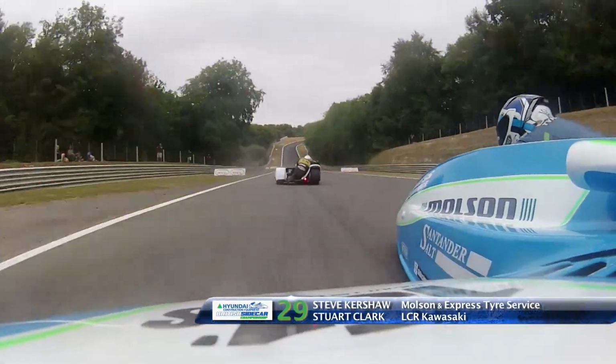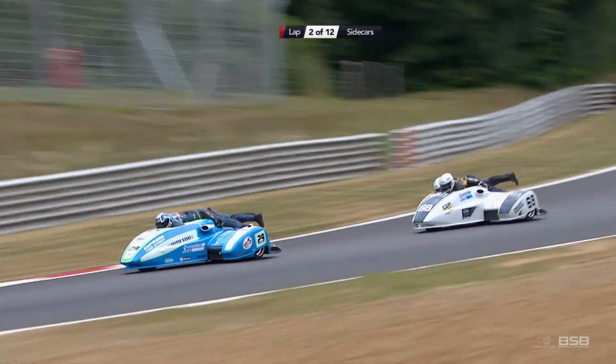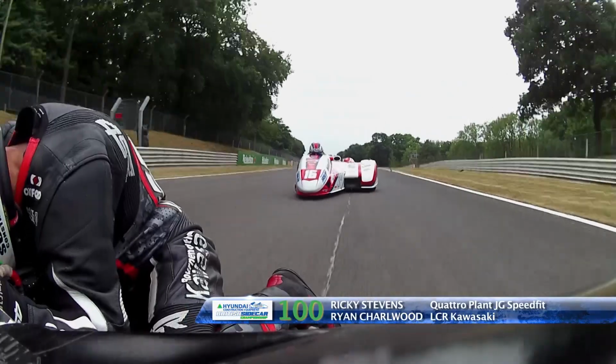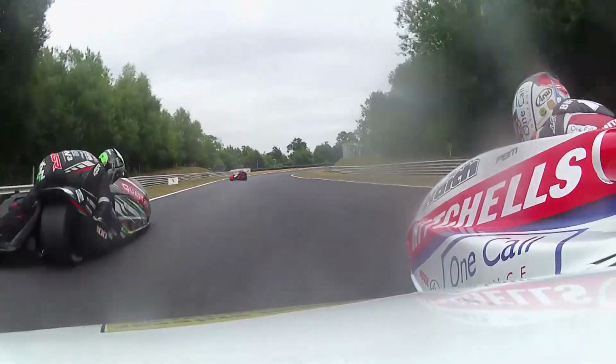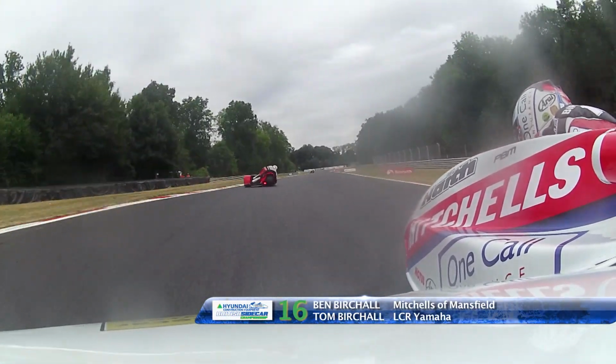On the run down to Pilgrim's Drop, 155, 158 miles an hour. Through they go on the inside into Hawthorne Bend, along the sharp straight then. The Birchalls now closing on the back of Ricky Stevens and Ryan Charwood. They've come from row 5. Easy as that. Through they go, Ben and Tom Birchall.